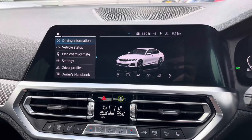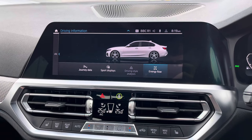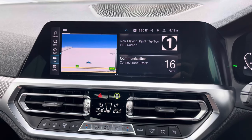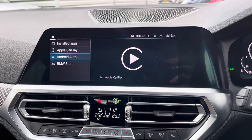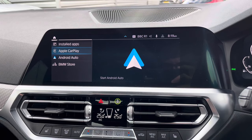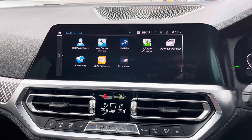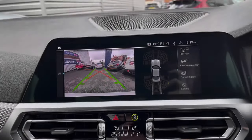In your car menu, you have access to driving information, your vehicle status, there's also charging data as well. You can see your energy flow there for the hybrid system. You can plan charges and even precondition the cabin. You do have installed apps and even access to Apple CarPlay and Android Auto, allowing you to keep connected with your smartphone and safely make hands-free phone calls and texts, and even access compatible applications from your phone. You can see some of the installed apps that the system has here as well.